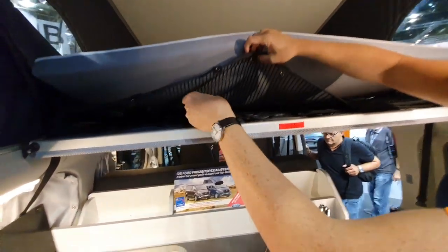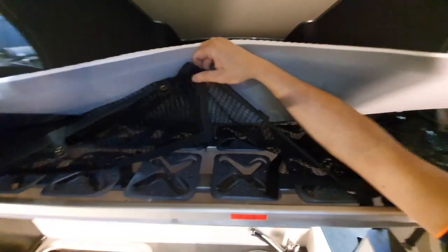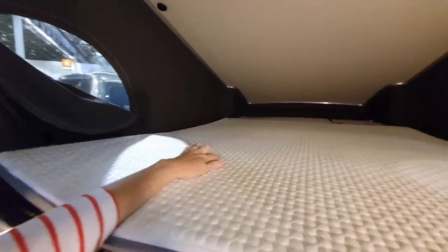Oh, and it's got these special cargo net things. And look at the mattress. It's this new style, I can't remember what you call it. Whatever that means, yeah. Wow, it looks quite comfortable. It's not huge. Oh no, it's quite long. It's good actually, isn't it?